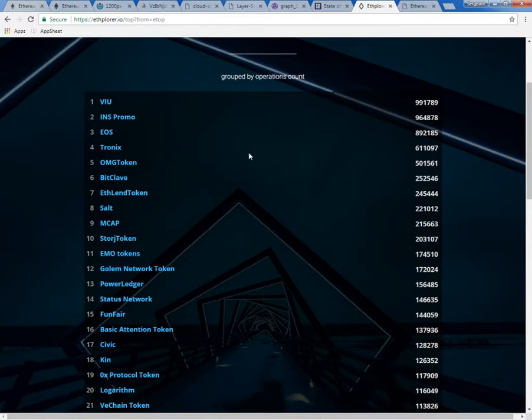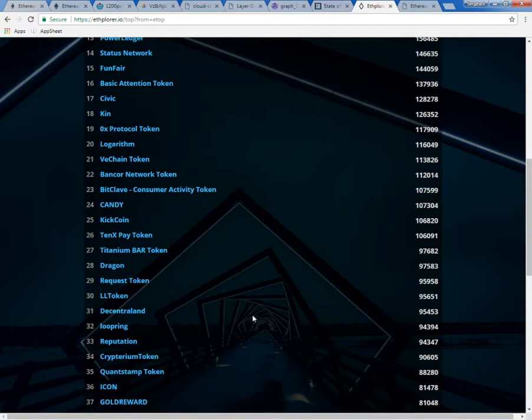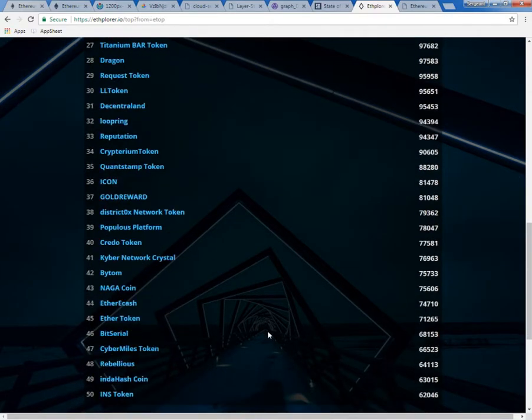So this makes evaluating many tokens much easier. You know the platform is solid. Now all you have to do is determine, is the team solid? Is their idea solid? Does it have the ability to gain market acceptance? And if you can check all those boxes and say yes, it's probably a coin you want to invest in. If it's in the top 50 here, there's obviously some market acceptance going on.